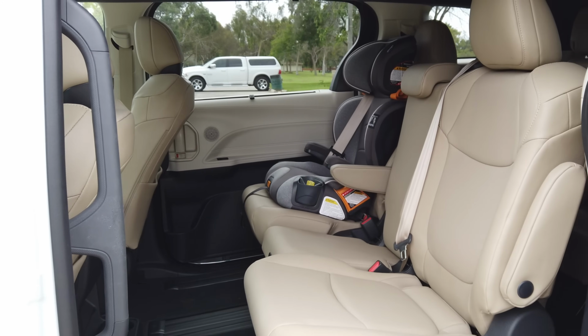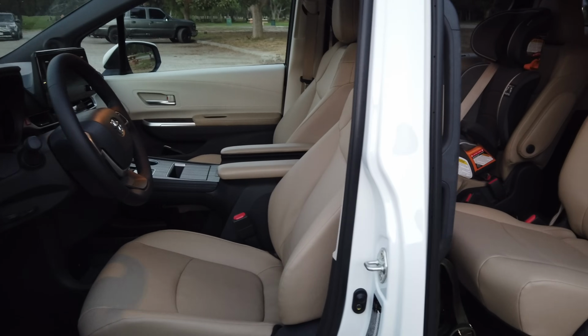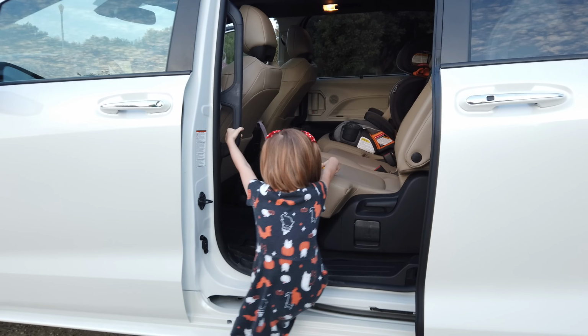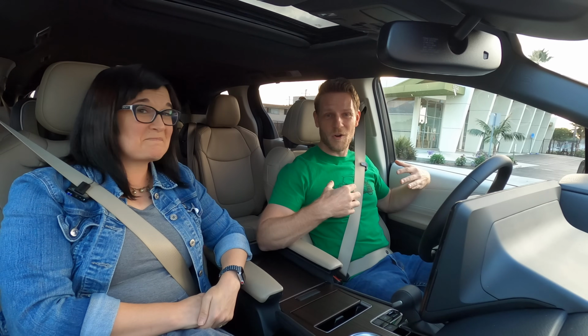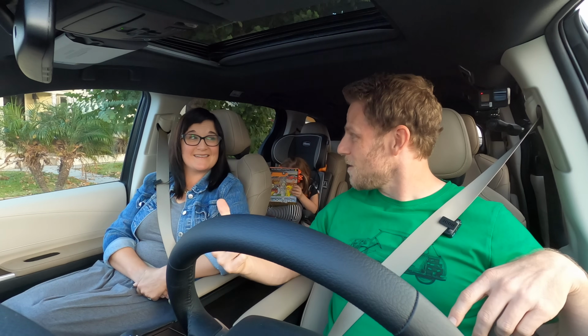Can we take a quick moment just to talk about the grab handles for the second row? They are the biggest grab handles I've ever seen in a vehicle, and they go super, super low, which seems like overkill until you have a child that's super, super tiny, and they can pull themselves aboard. And as parents, we know children love to be independent. So I think that's a really great feature.